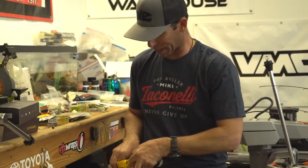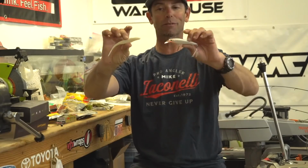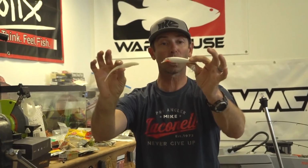And I'm going to get this one out and show this one to you. And this is the Power Jerk Shad by Berkley, right? Look at them. Identical baits in their action, their size, the color, the shape. Look at them. They are both jerk baits. A hard jerk bait and a soft jerk bait.